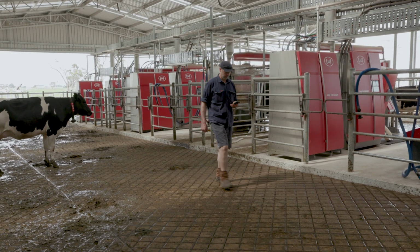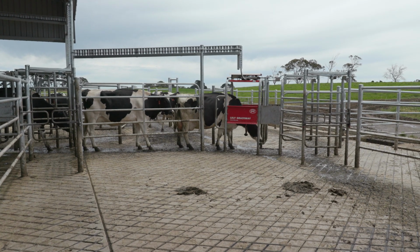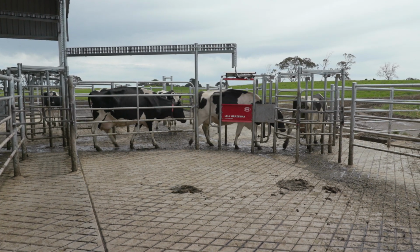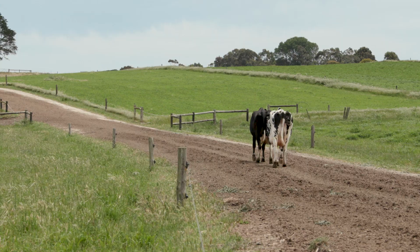but we definitely use it all the time for our calving cows and the health treatments, that you can use your phone out in the paddock and input the information you need to on the go. And also with routing cows as well. If you need cows to go to certain areas, you can do it straight on your phone and it's ready to go.